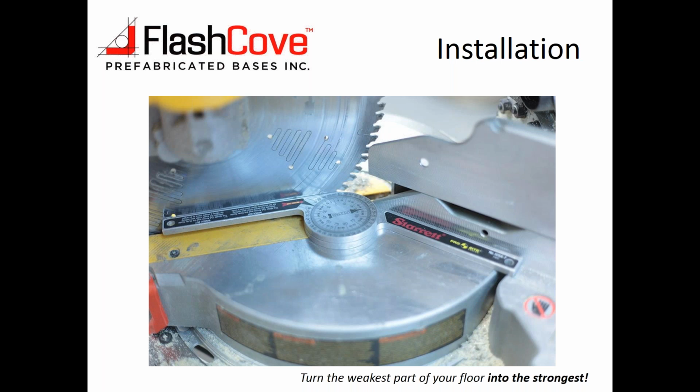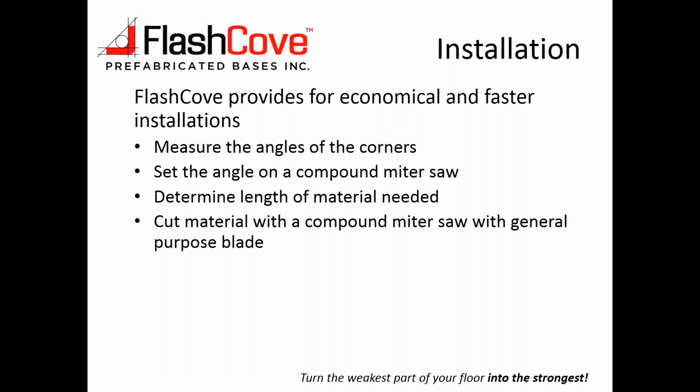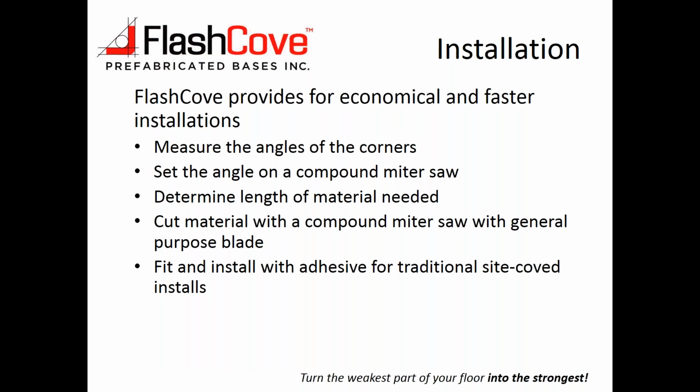This is the portion of the installation that actually is a little bit different than what you're traditionally seeing as a guy on site forming these corners and that kind of thing. But what this does is it actually gives you the cleanest cut. Again, the cleanest cut provides you the best seam. The better your seams are at the time of installation of the flooring product, the better your seams are going to be once you go to seal those off at the end with whatever method you're using. Once it's cut, or once you get your angles, of course you will determine the length, cut the material with a general purpose blade, fit and install with adhesive for the traditional site coved installs.